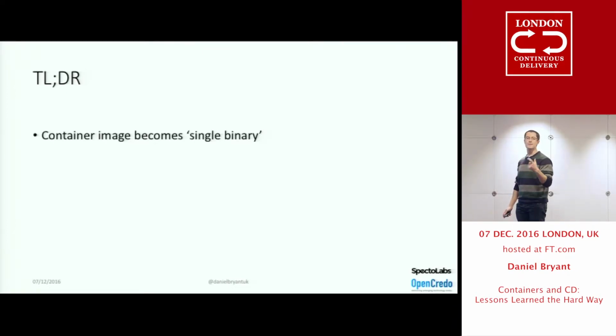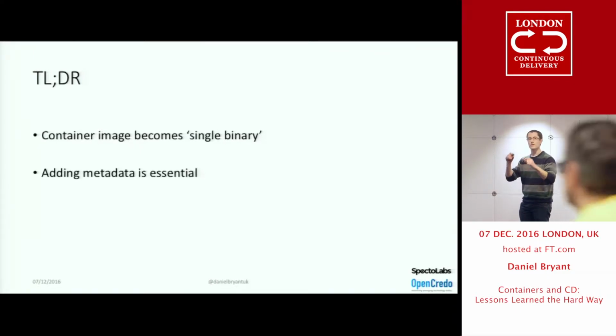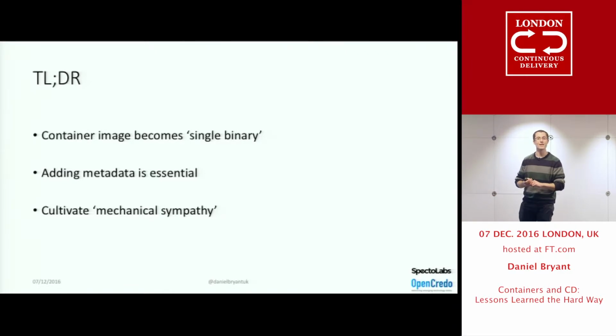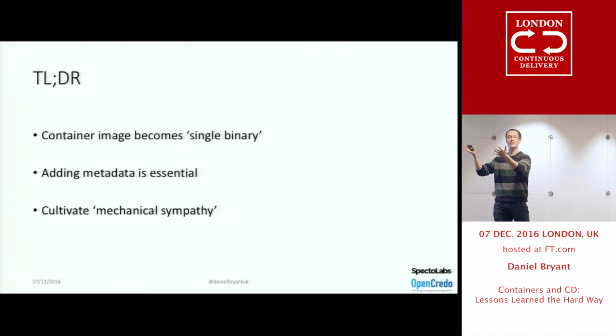The container image becomes the single binary, the single thing in a continuous delivery pipeline with containers. Yeah? This is lost on some people, we've found. Adding metadata to the thing moving down the pipeline, the container image in this case, is super, super important. And cultivating mechanical sympathy, as in understanding just enough of the fabric you're deploying onto, is super important. You'll actually note that these things aren't really container specific when you think about it for a second, but I found containers have really leveled these up in terms of us being aware of these things.